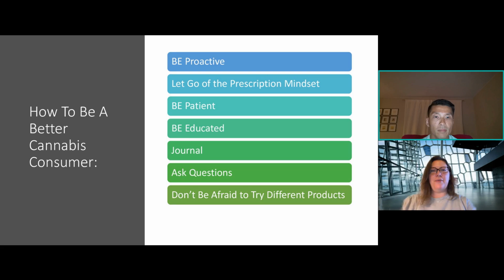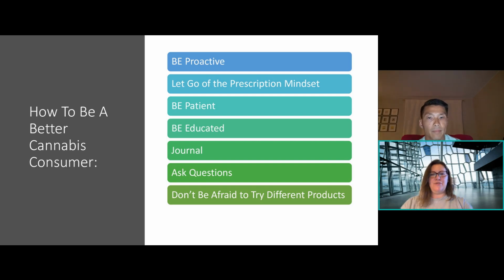I love this, and I agree with all of these points, especially be patient and be educated. With being patient, a lot of people come into cannabis having heard so many things about it doing miracles for other people, and they assume the first thing they choose is going to work really well for them. If it doesn't, they turn away from cannabis completely. The different delivery methods you've explained work differently. If a vape isn't for you, there are tinctures, and there are also milder topicals. So definitely give it a couple of tries with different things.